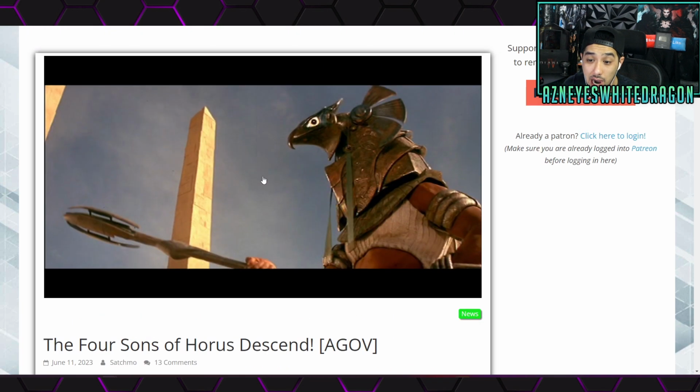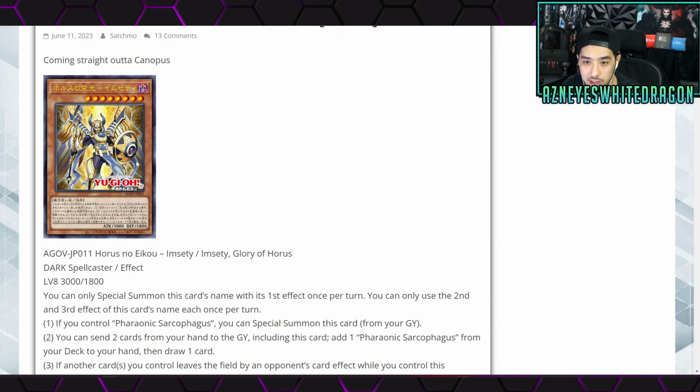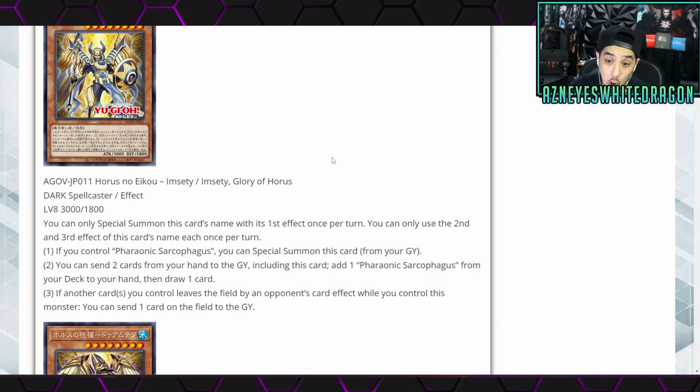Anyways, next up though, we've got these new HORUS archetype. This is, I think, going to be pretty hype, at least for the artwork. Next up, so this is all coming out in AGOV as well. So we have Mseti, Glory of HORUS. So it's a dark spellcaster effect.